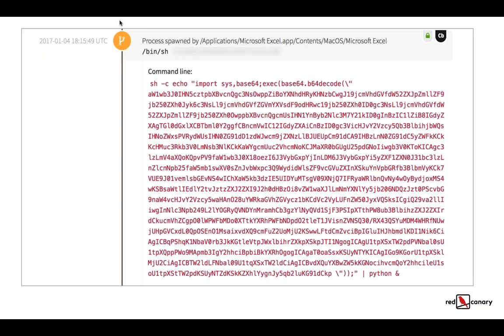We're just using different shells, different tools that are already built into that operating system to do the same kind of activity. So in this case, instead of using PowerShell and CMD, we're using the native SH shell on Mac plus Python. Python's built into Mac. It's built into most Linux distributions.